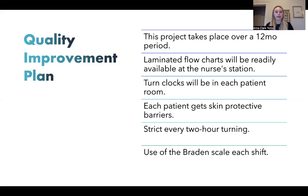I also want to add that I incorporated the turning clocks for shift change too, because it's pretty common that nurses get caught up in shift change talking about the essential things that happen during the shift, and repositioning can definitely be put to the side whenever it comes to shift change report. So this is a way for, if it was missed during report, the nurse after shift change can go and look and see when that last turn was and where they need to turn them to next.